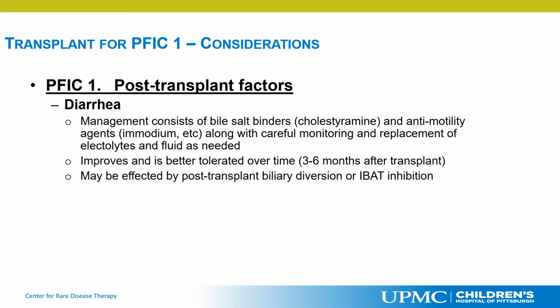And again, the management is really similar to pre-transplant. You can do bile salt binders, you can do anti-motility agents, and you just have to be very careful about replacing electrolytes. Again, 3 to 6 months after transplant, this tends to be much better tolerated. And we'll talk a little bit about this in a few minutes, but nobody really knows the effect of a post-transplant diversion or even, I dare say, an IBAT inhibitor on this issue of diarrhea after transplant.